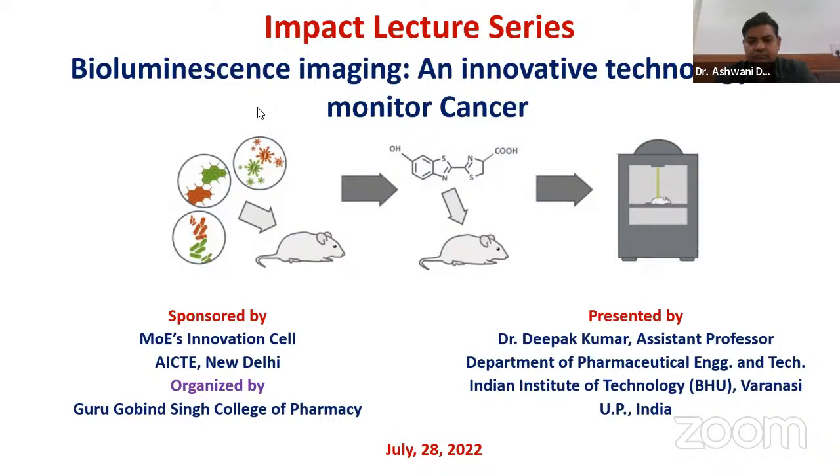Okay, so our current application is at the preclinical stage, where we check for the effectiveness of chemotherapeutics. So it depends upon the chemotherapy. It is just a diagnostic technique. It is not a treatment technique. It is just diagnostic. It's like you check your temperature with a thermometer, but you give medicines. So here with this technique you check for cancer, but your treatment agent is your chemotherapeutic. So the survival rate for cancer depends upon the chemotherapy.